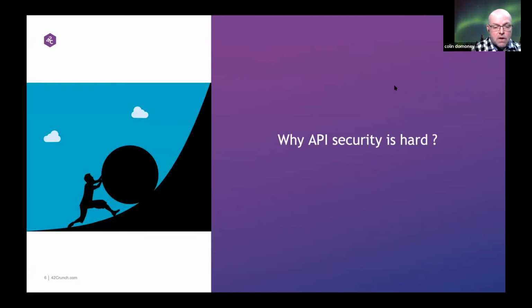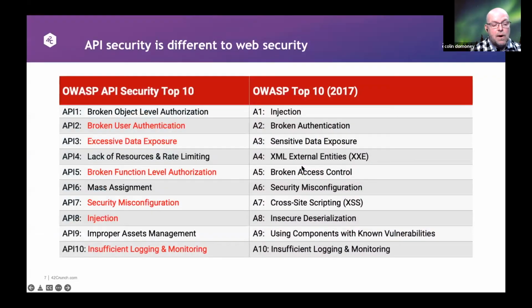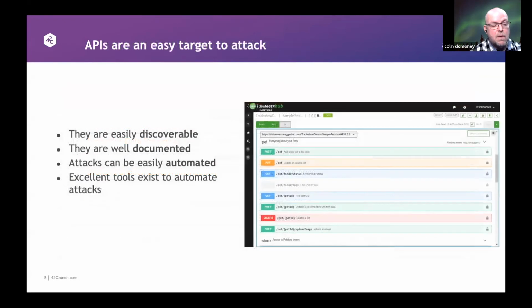I'm going to move through my presentation quickly because the exciting bit is the demo, and a lot of this will become clearer when you see it in action. So why is API security hard? We've got vulnerabilities. We've got the fact that APIs behave differently to the way web applications behave. But mostly we've got disadvantages because people can automate attacks on APIs.